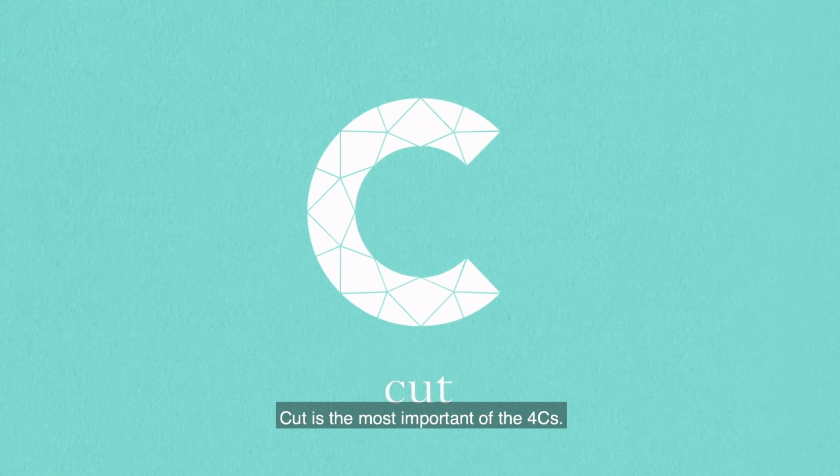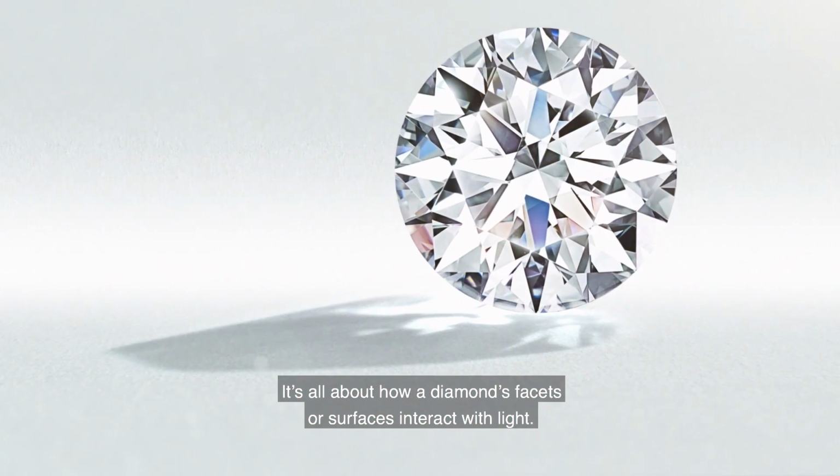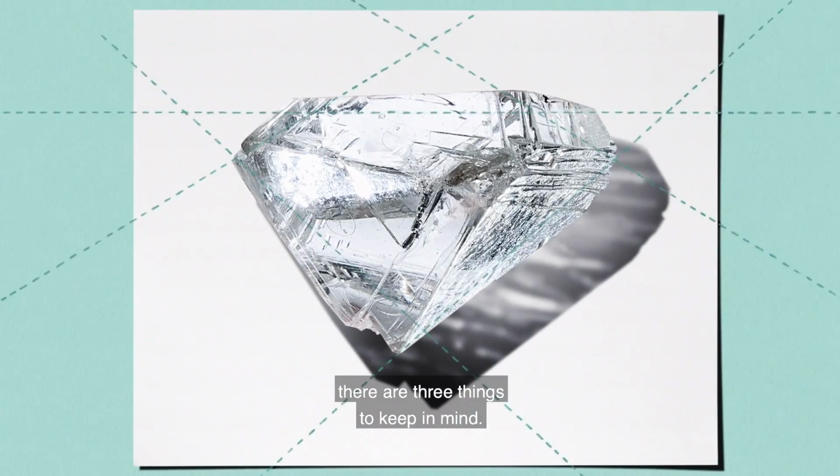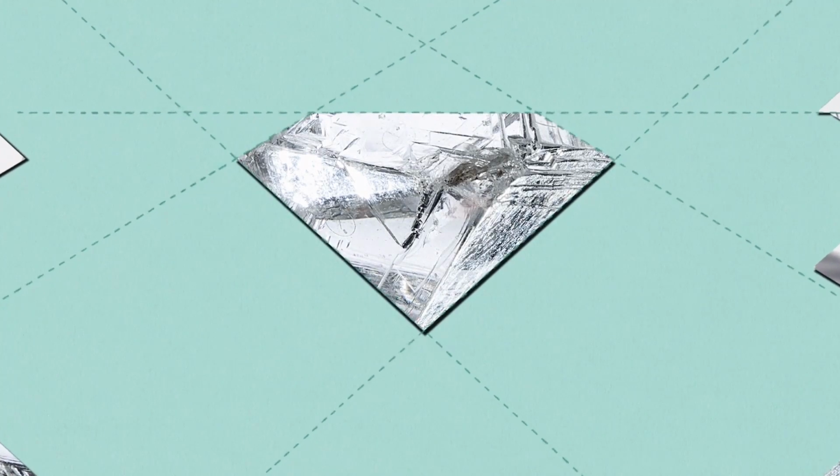Cut is the most important of the four C's. It's all about how a diamond's facets, or surfaces, interact with light. When it comes to cut, there are three things to keep in mind.